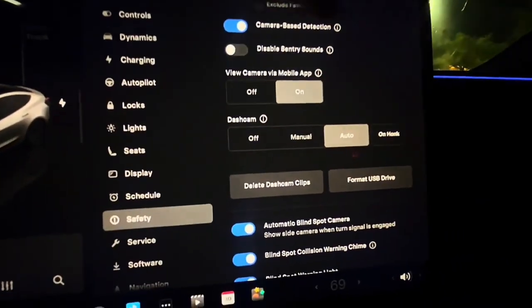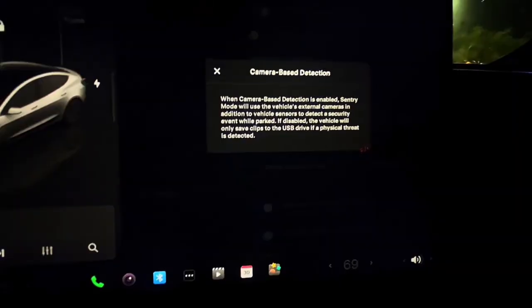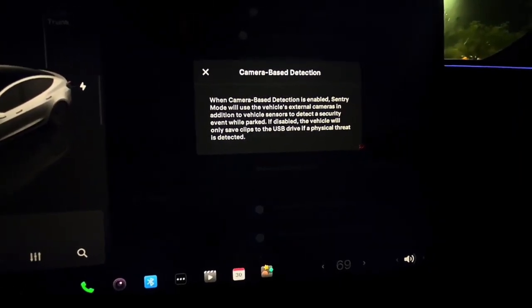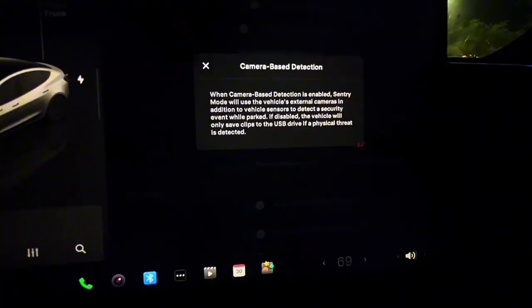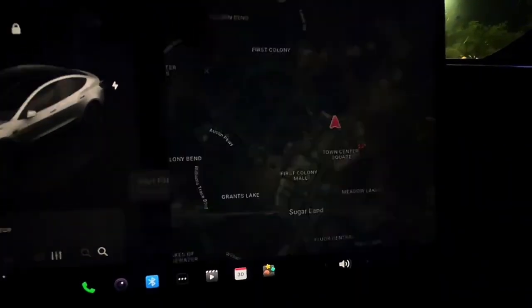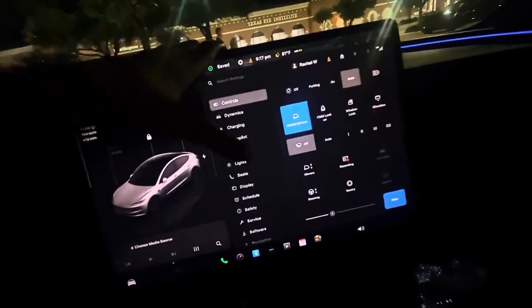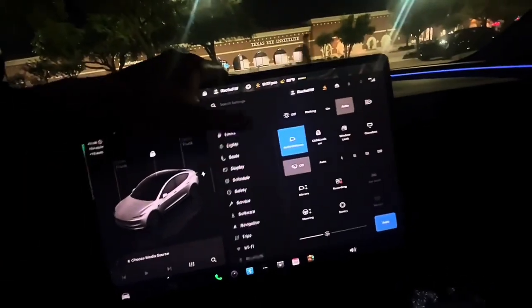My sound alarm will go off. And also, I have warranty. So if somebody does break into my car, I have warranty for that. If somebody ends up stealing my car, or if I end up getting into a wreck and it's fully totaled, I have 100% coverage on that. So I will be good if something happens to this car.